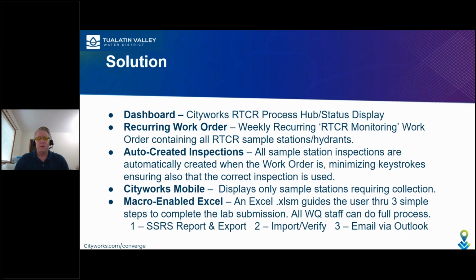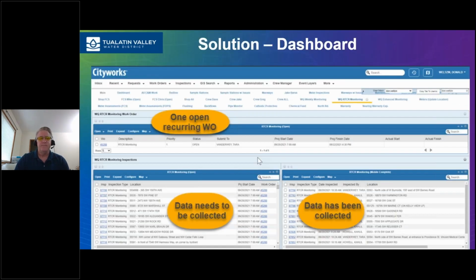This macro-enabled spreadsheet does 3 specific things. It guides the user through running the report, which grabs all of the mobile data collected. It imports that information, allows the user to verify it, and then creates an email via Outlook.